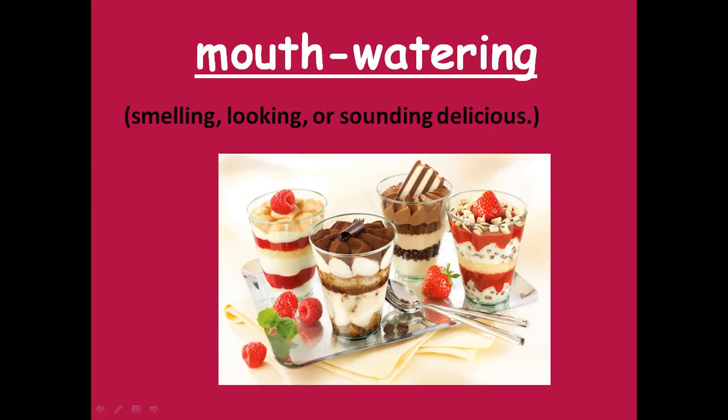Next up, we have mouth-watering. So if you see something and you have a flow of saliva in your mouth, then you say that it is mouth-watering. It is very delicious. I want to eat it. I want to take it in my mouth because I can't wait. I just want to take it in my mouth because it's mouth-watering. So it's smelling, looking, and sounding delicious. So this is how you can use the word mouth-watering.